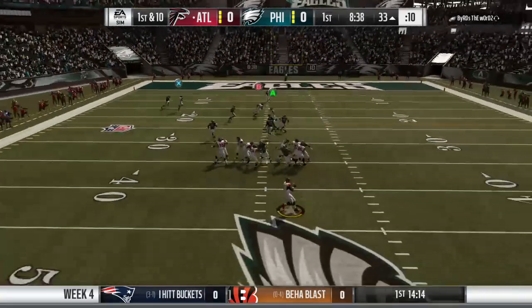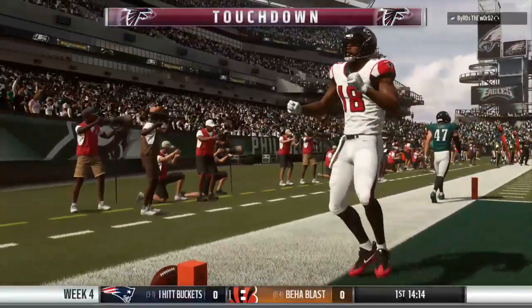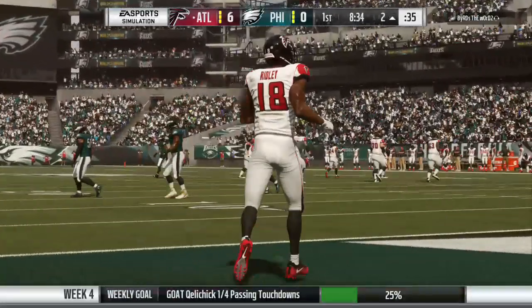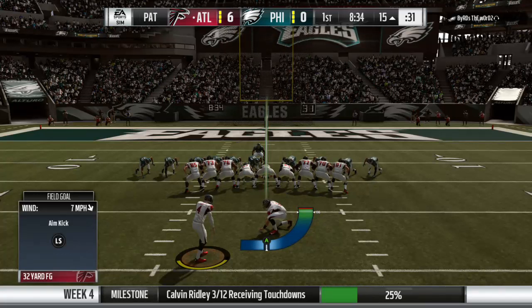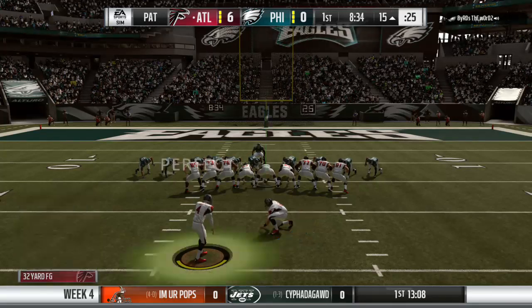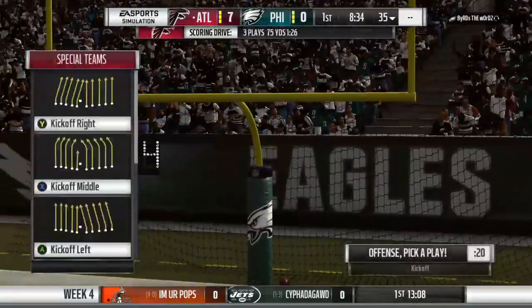They go play action here on 1st down. This is caught. And he'll take it into the end zone. Touchdown, Atlanta. Calvin Ridley, his 3rd touchdown now on the year. And the Falcons have taken the early lead. Point after by Lambeau, up and good. And it's now a 7-0 game.